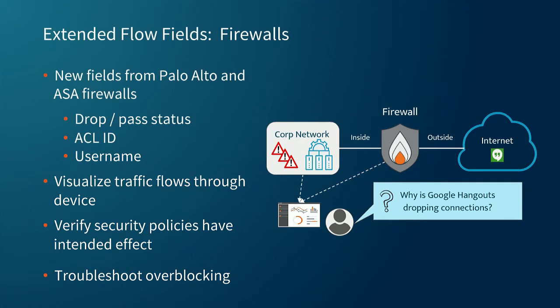The firewall use case is pretty interesting. So of course, firewalls produce logs about what actions they took on traffic, but logs don't give us all of the information that we might want for really troubleshooting what's happening with the traffic passing through the device. And so there's a couple of different situations where you might want to be able to take a closer look and actually visualize or dig into what the firewall is doing. One situation is where you want to verify that the policies you have in place on the firewall are having the intended effect. And so that means that they're not blocking things that they shouldn't be, and that they're also not allowing things through that should be blocked.